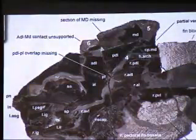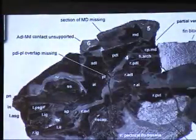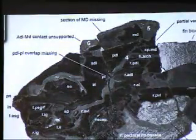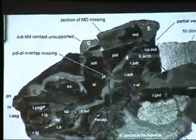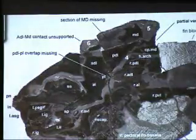Other fish we do know something about in other areas where they're better preserved and people have been able to section them or scan them or something. But as far as arthrodires, I'm not aware of much research in that area. There's a lot we don't know about these things.